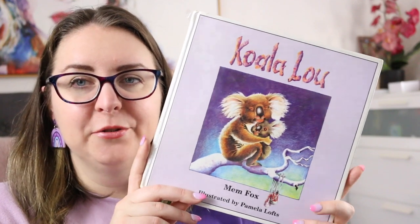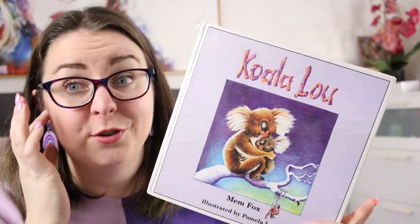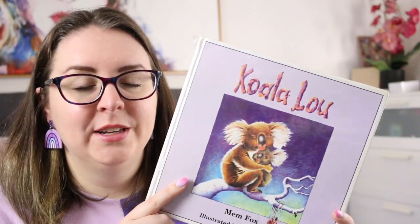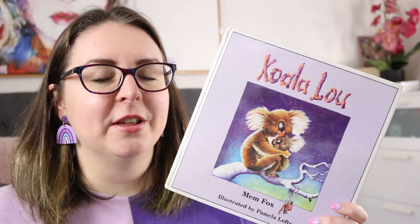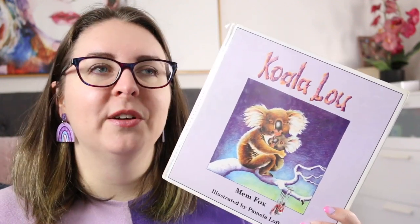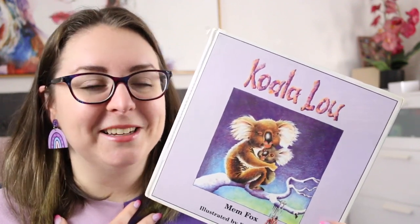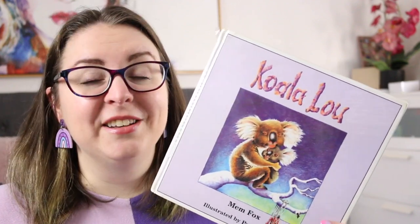An absolute classic here in Australia is Koala Lou by Mem Fox. This was first published in 1988, and I remember reading this as a child. And it is the story of Koala Lou, who is the firstborn koala, I think, for her mother. And growing up, her mother always would say, "Koala Lou, I do love you." And she's taken that to heart. But of course, when she has many, many younger siblings, her mum is very busy and doesn't always say that.